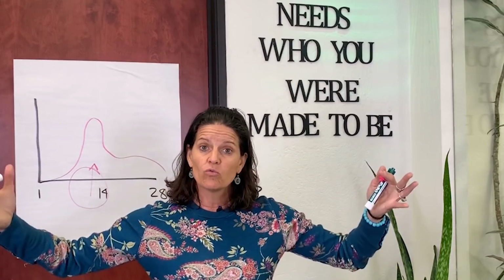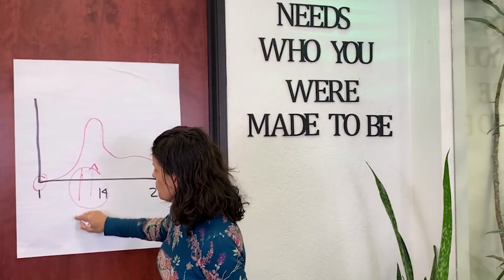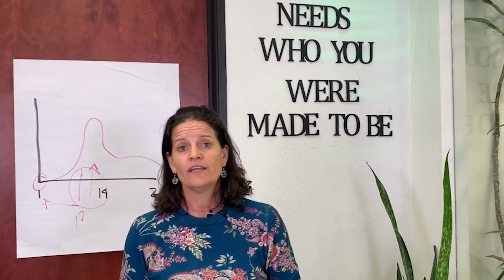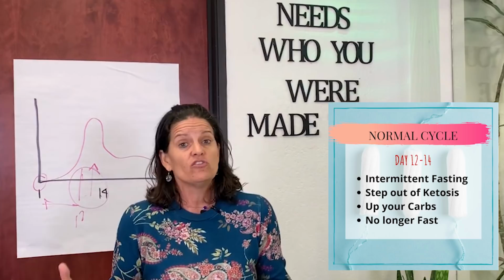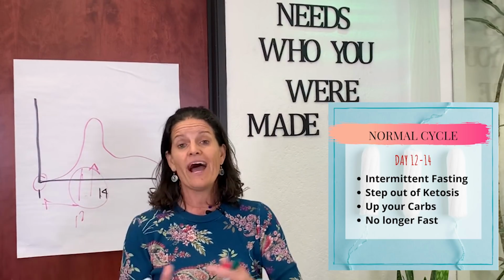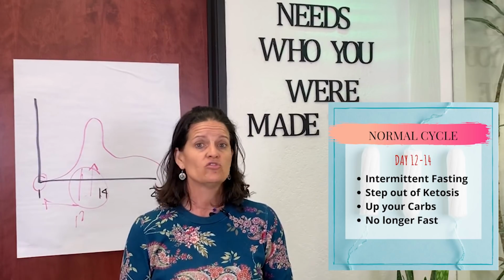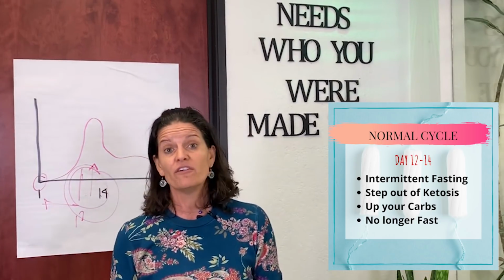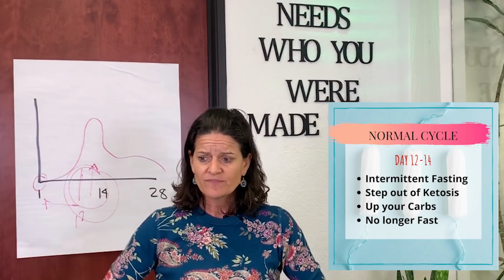So if you have a regular schedule, you can fast from day 1 to day 12. You're going to be just fine fasting during that period. Starting on day 12 to day 14, you can do some intermittent fasting, but I'm going to encourage you to actually step out of ketosis, up your carbs, and definitely don't do a 24-hour fast. This would be the worst time to do a longer fast because your body needs those estrogen levels to be high, okay?